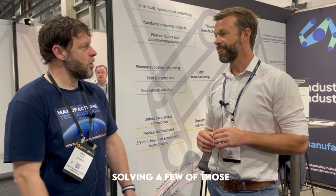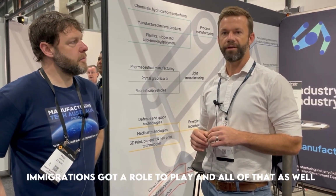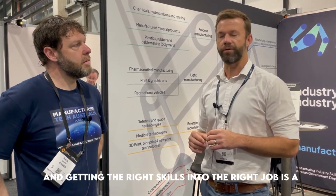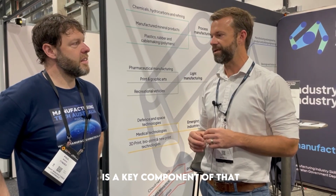Absolutely. And immigration solving a few of those gaps as well? Yeah, absolutely. Immigration's got a role to play in all of that as well, and getting people into the country and how we do that and getting the right skills into the right job is a key component of that.